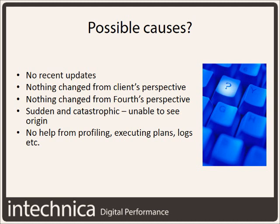And all our traditional tools, profiling, logs, execution plans, all of the traditional things didn't at all give us any sort of insight. So we had multiple avenues we were going down, lots of red herrings, and as you can imagine in a live transactional environment, time is of the essence. And we basically looked around and needed help urgently.